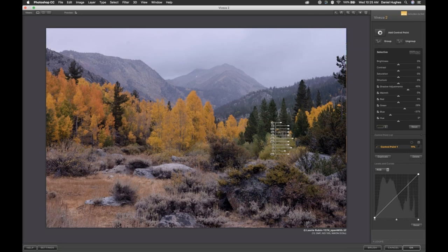So I've got a little more detail on the trees. I want this exact effect to be replicated in our other tree over here. So what I'm going to do is duplicate this control point, and I'm going to place it over here in this control point. And then once we have a handle on control points, I want to talk to you about at least my thought process on doing post-processing on photographs of autumn, or for that matter, really any kind of photograph, because my approach is kind of the same no matter the subject.